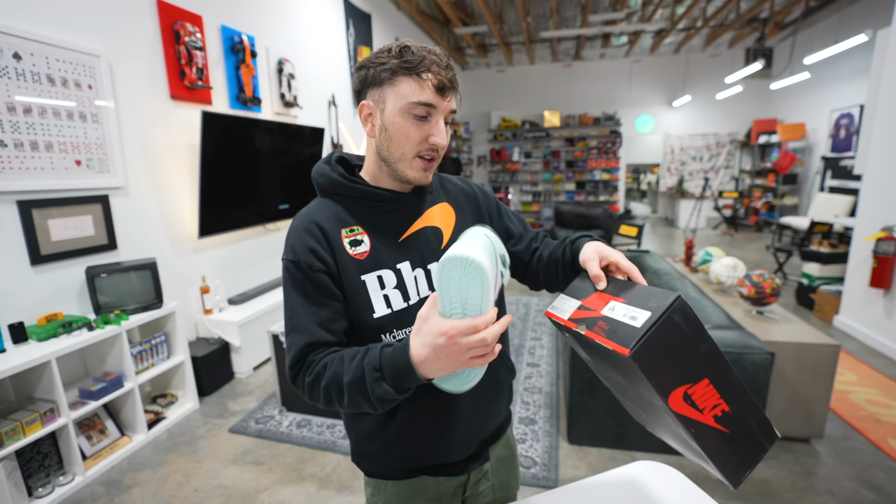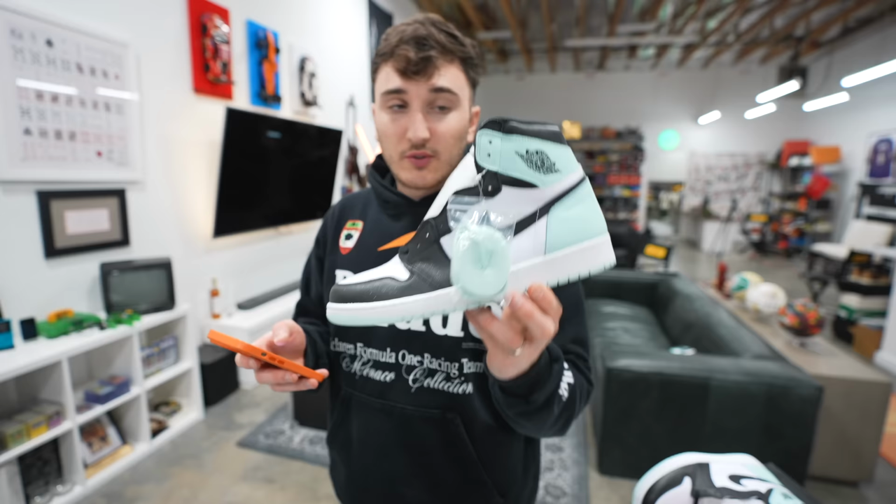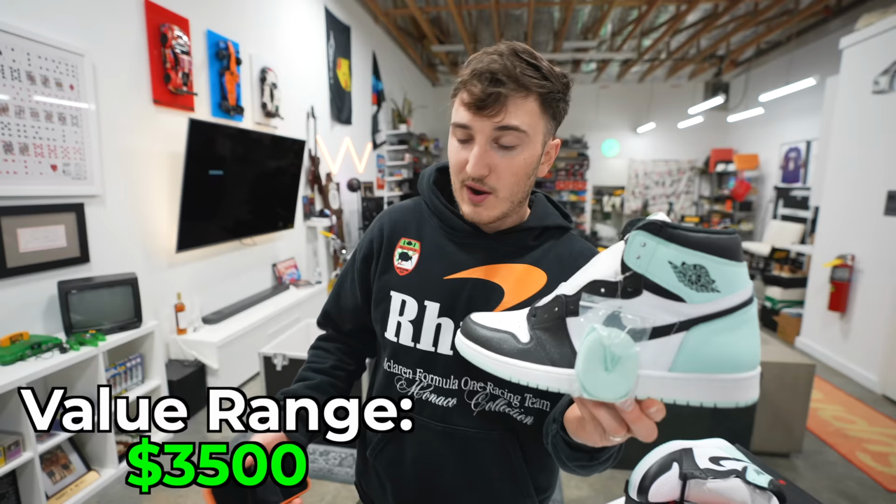This one right here, yep, size 11, man. So on the Igloo colorway, it's size 11. If you wanted to buy them right now, it's gonna be about $3,500. Now, I don't think these are transacting a lot. For me, the price is hard to justify. Yes, we're in a sale in 7 months.